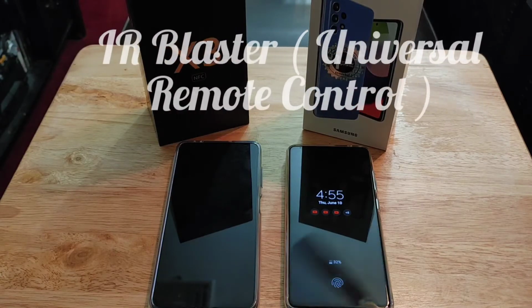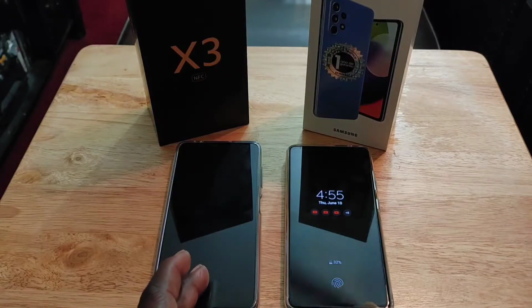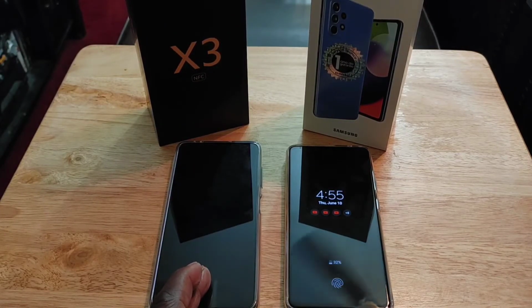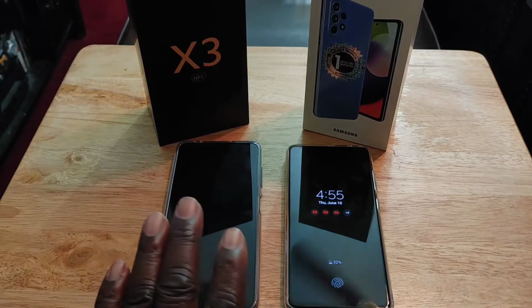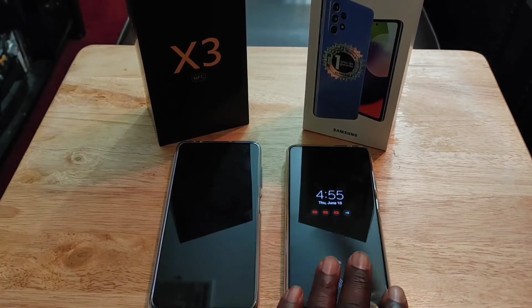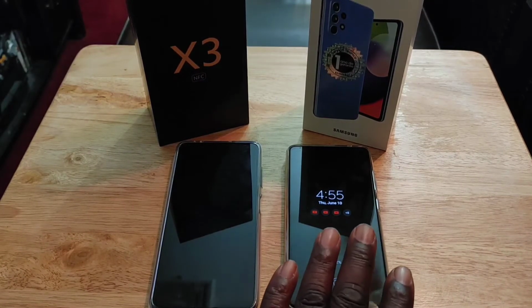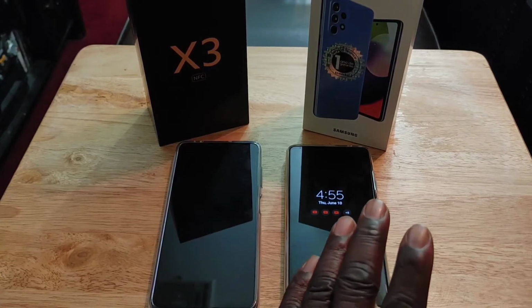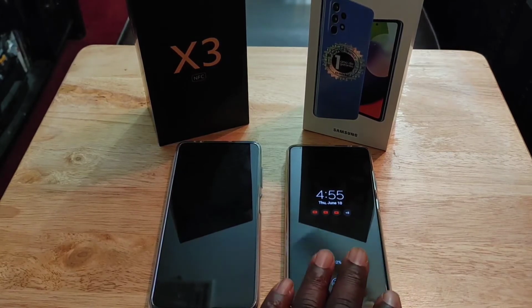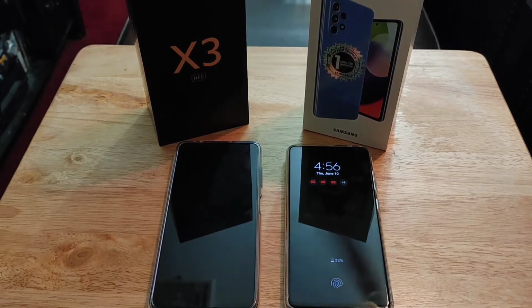Next, let's talk IR Blaster. What I mean by that is a universal remote control. You're going to get that with the Poco X3 NFC, where you can control your TV and all kinds of things with that universal remote control. The A52 does not have that. Now, Samsung used to put IR blasters in their phones. The Note 4 was the last phone to have it, and they just never brought it back since then. It's unfortunate, but it's something that it does not have.